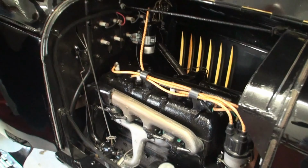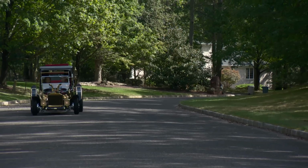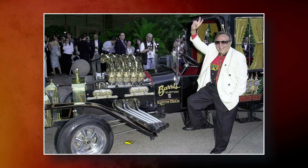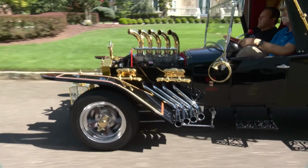This recreation had a Ford Mustang 289 V8, twin reverse-mounted carburetors, and a set of pipe organ-style exhaust headers that made it look like it was belting out a funeral hymn every time it revved. The original Dragula was built by George Barris and his team at Barris Custom Industries, using a real-deal coffin with a dragster chassis. That's right, a genuine coffin.